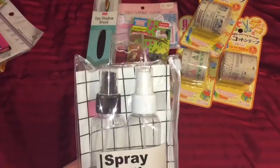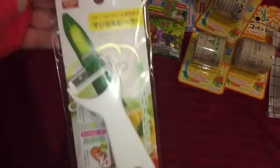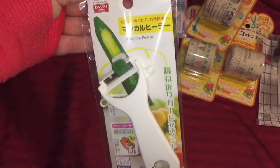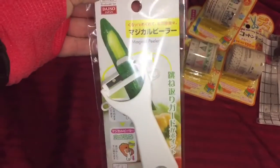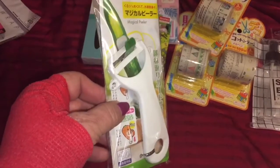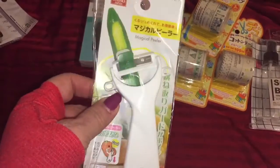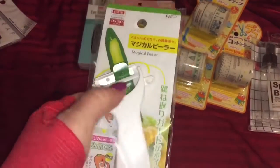Some of these things are just kind of staple things that I bought. I bought these spray bottles because I can never find a spray bottle when I need it. And these were $1.50. So I grabbed those. Then I got this potato peeler. I'm not sure where I got a potato peeler. I think this might be supposed to be my daughter's. Or in this case, it's a cucumber peeler. Peeler. I don't know. It's a weird word. It peels cucumbers and potatoes. So I got one of those.